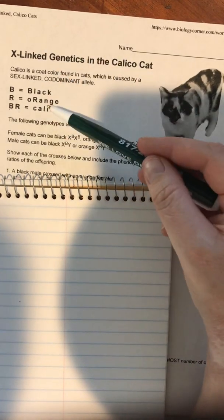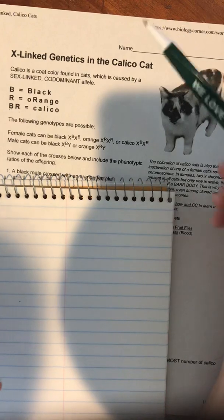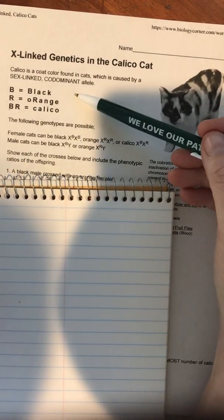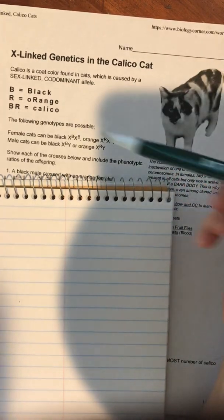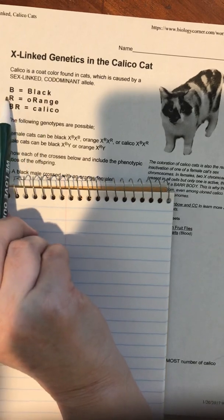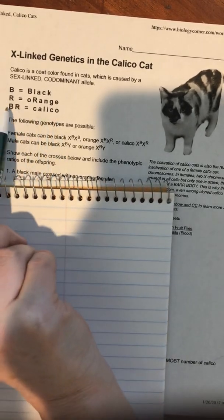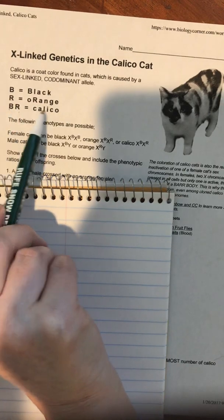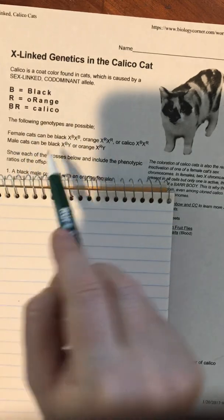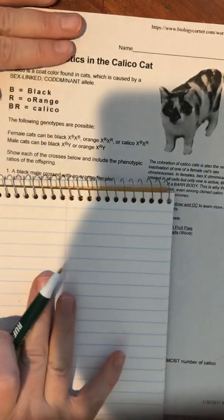Okay, it's sex-linked, so males do not carry the trait for black or orange fur color. It's codominant, so both traits are expressed. So a capital B represents the black allele, a capital R represents the orange allele, and capital B, capital R is the Calico mix. So we're going to work Punnett squares with genotypes to find the phenotypes.